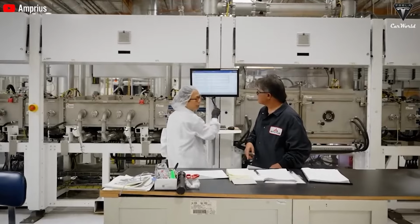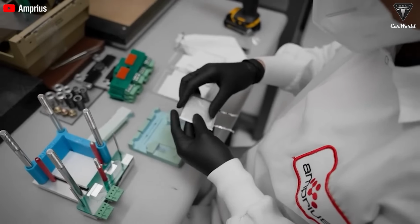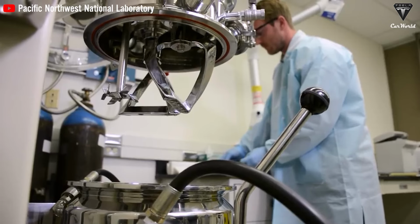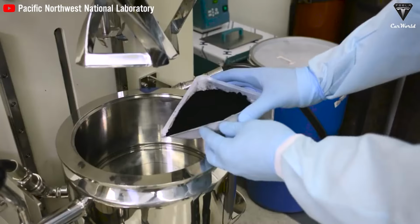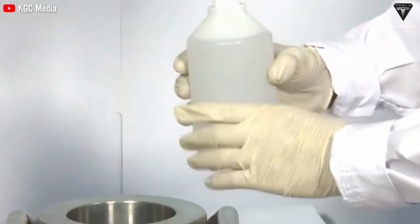Amprius has identified the positive or carbon electrodes as the Achilles heel of batteries, which are easy to repair but view silicon as the perfect stationary material. Silicon stores lithium much better than lead, with a single silicon atom capable of storing 4 lithium ions. Just that alone means silicon-positive electrodes have up to 24 times higher efficiency than conventional lead-positive electrodes.